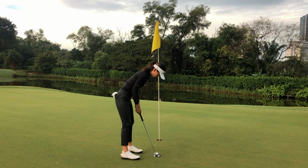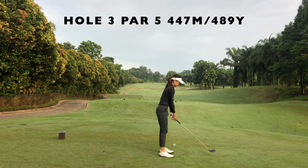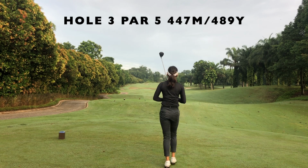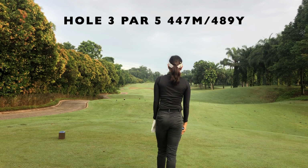Because if I just hit a regular shot, I would have probably ended up being short because the sand is so heavy, so you do need to hit it harder. So that's another example of needing to adapt to the conditions and the environment. So let's move on to hole 3.